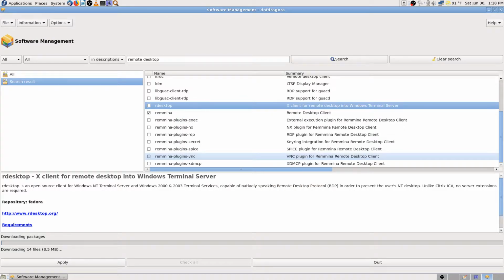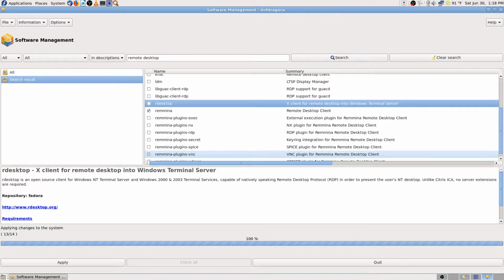Okay. Yeah, it's only 35 megabytes. I'll leave this up and running until I'm sure I can connect to the other machine. I guess there weren't any updates today, because I didn't sit there and make me wait.